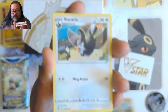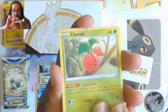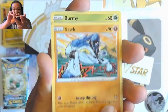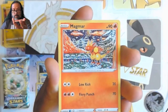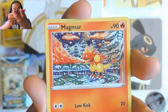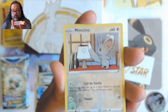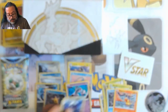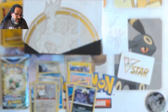Here we go. Trainer Barry. Starly. Trainer Gloria. Cherubi. Sick, that one's sick, dude. Burmy. Staryu. Magmar, looking sick too, dude. Oh, in the snow. That's such a sick looking card right there. For the reverse holo, we get Minccino. Do we get another hit? We do not. We get a Grimmsnarl. All right, I'll take that Grimmsnarl. At least it's a rare that I hope is probably difficult to pull.